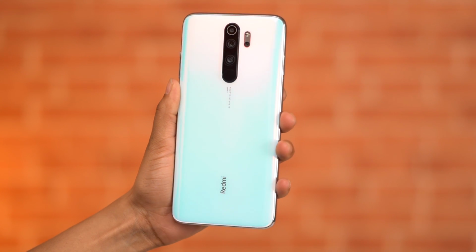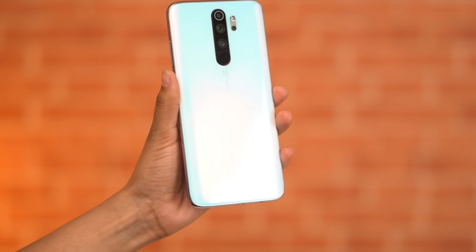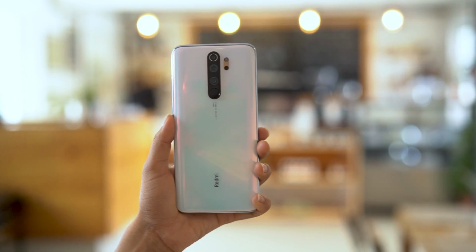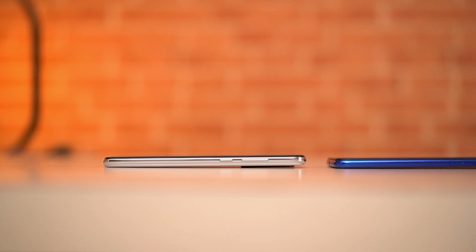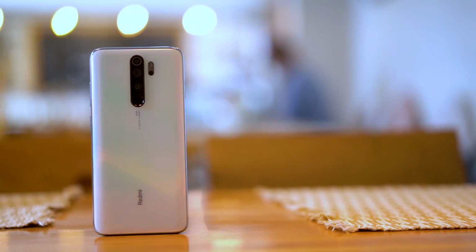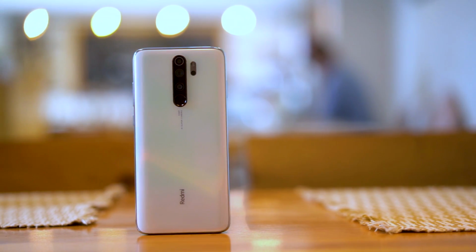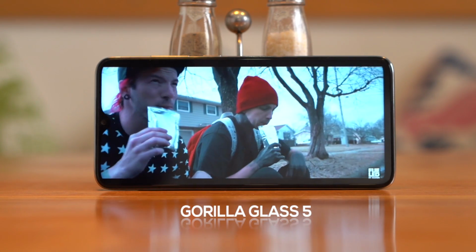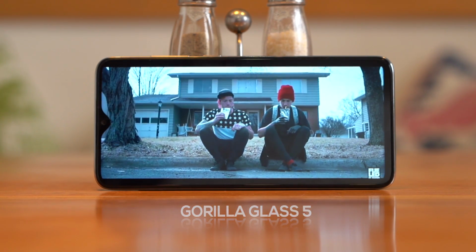I have this shimmering white color which glows depending upon the angle you tilt it in, and it has that good amount of heft and feels very comfortable on the hands. It is a big phone though, and it's thicker than the Redmi Note 7 Pro as well. It's a glass design with frames made out of metal. The back and front both are protected by Gorilla Glass 5, which is a welcome addition.